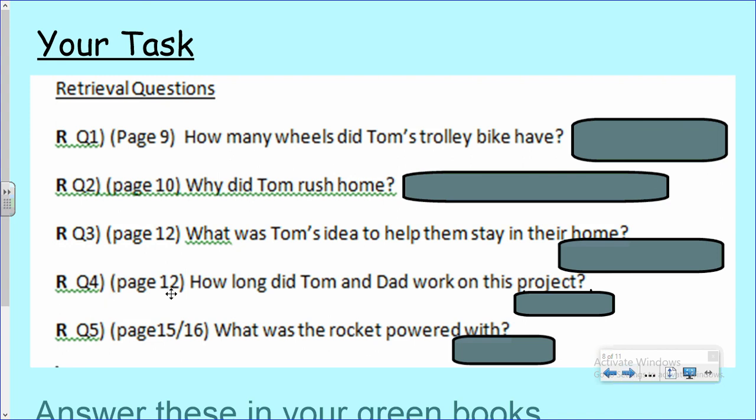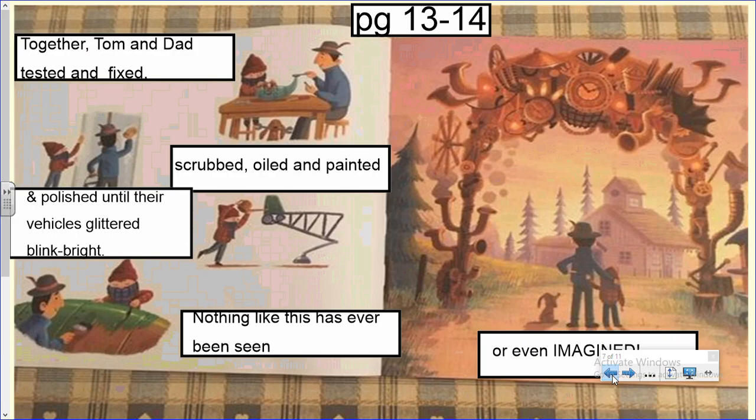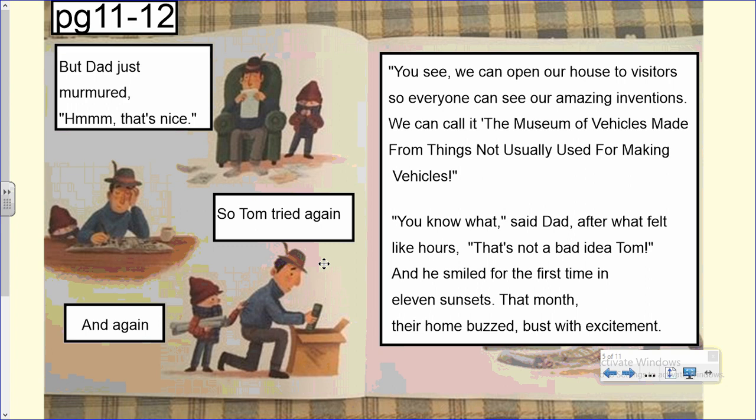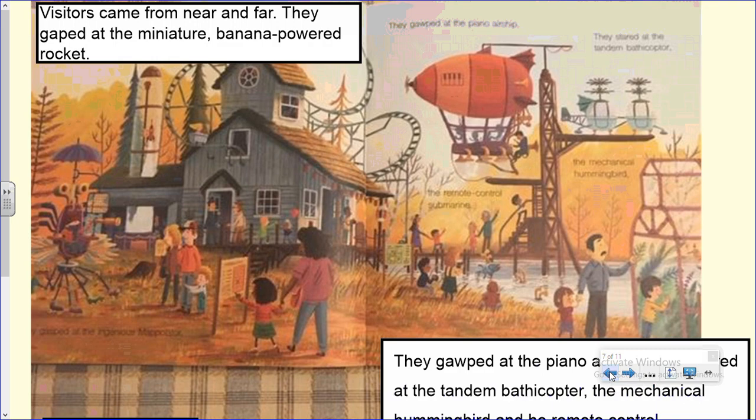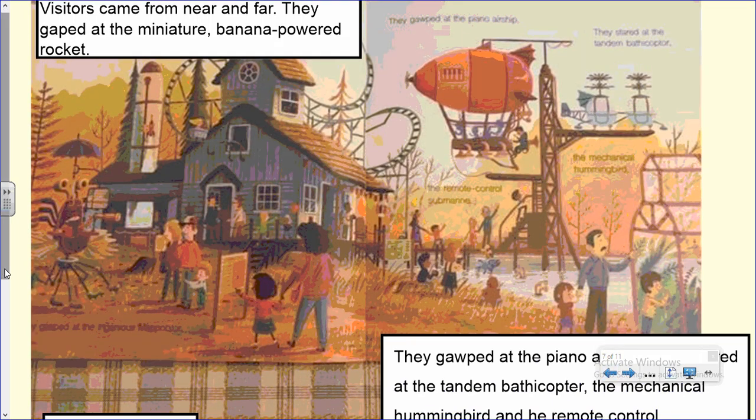Question 4, also on page 12. How long did Tom and Dad work on this project? The answer is going to be on here, so press pause while you find it, write it down, then press play for the final question. Last question, question 5. This will be found on page 15 and 16. What was the rocket powered with? The answer is going to be on this page here. So press pause, write down the answer, and then press play, and we'll go through all the answers together.